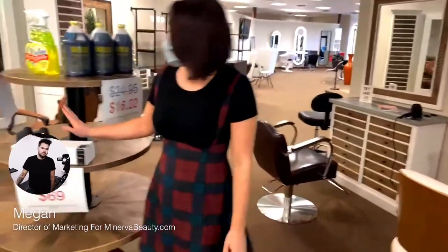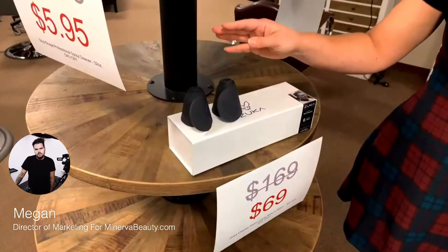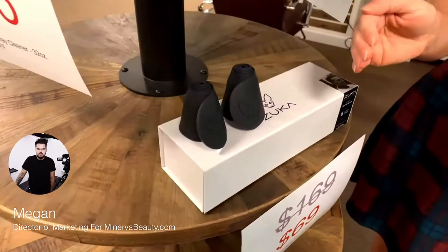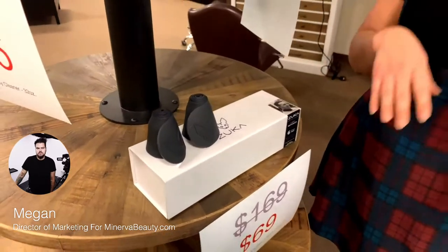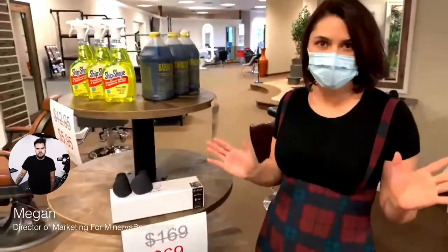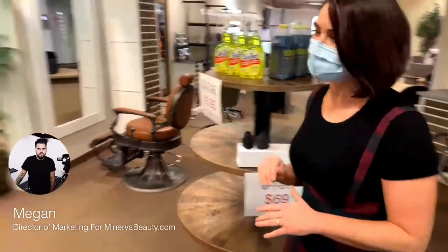So this is another product that we added this year. These are the Zuka cape seals. They're made of silicone and designed to go around the neck, right over the cape, which basically seals off hair from getting down under the capes of all your clients. They're easily cleaned. If you soak them in a solution of Barbicide, they'll be sanitized. I'm going to demonstrate this for you in a minute too.